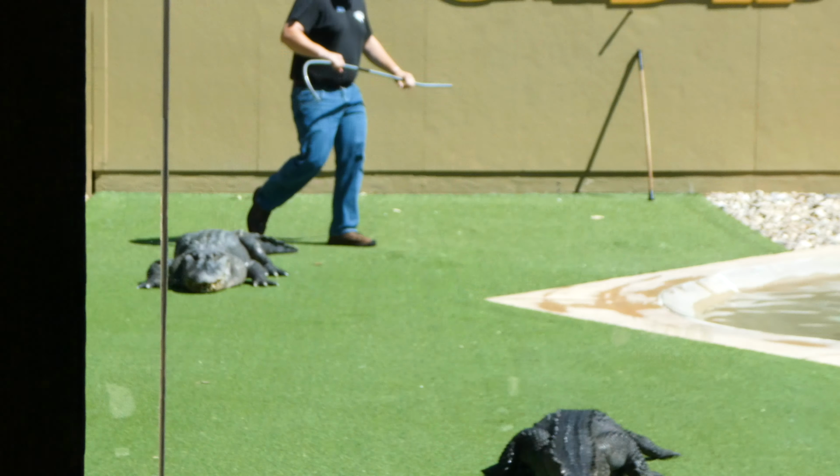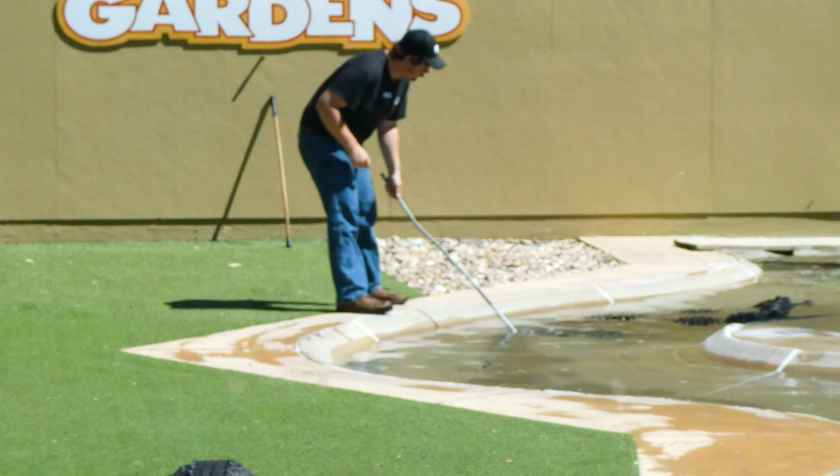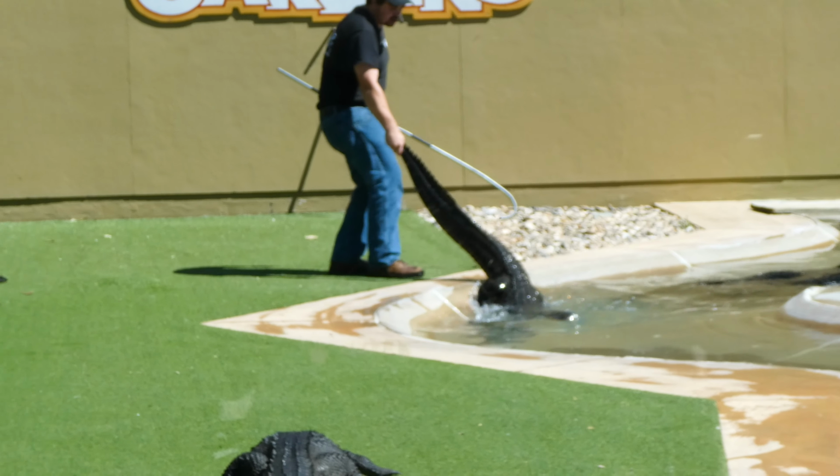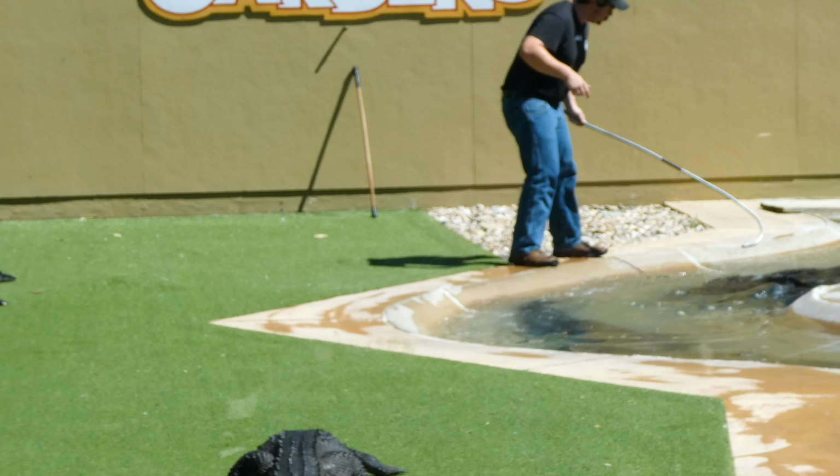It's Reptile Gardens for all your reptile growing needs. Now also, Alligator Wrestling 101, you're going to see me stick my hand in the water at various points. When I do this, I have to make sure that I'm grabbing that non-toothy end.